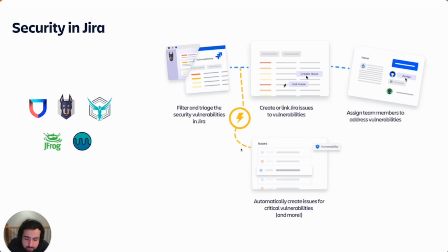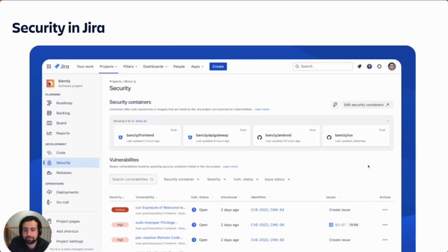You can even set up an automation to automatically create issues for critical vulnerabilities that you want to prioritize. And it's worth calling out that this isn't just for Snyk, it's for any security tool that you have. So if you're using multiple, you can connect them all and have one unified backlog for all of that.